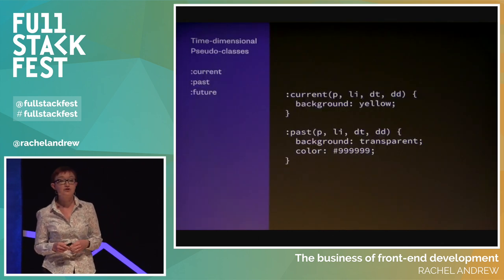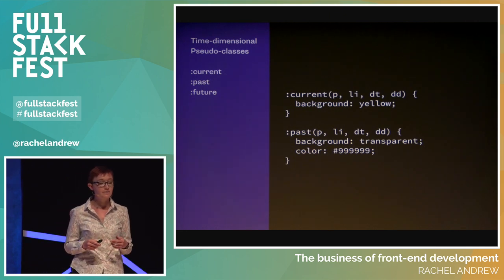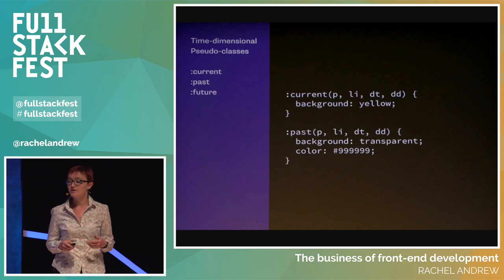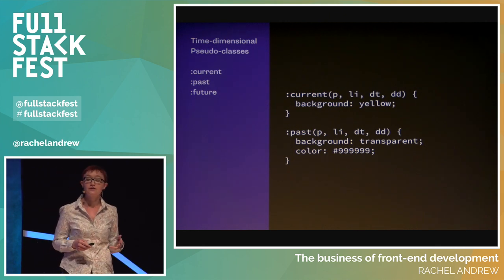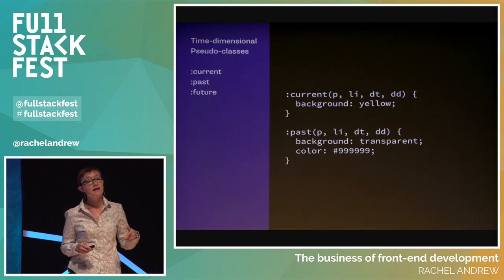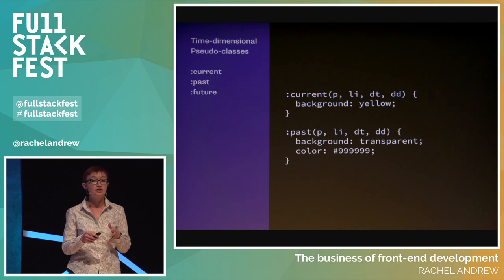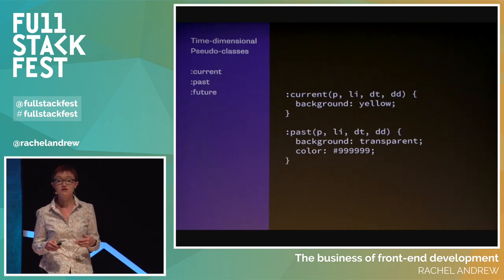And the level 4 spec, which is still in development and things change all the time. I was listening in on discussions last week about it. But we've got things like time dimensional pseudo classes, which unfortunately don't involve any time travel. But those WebVTT caption tracks, you could style those based on timing. So you could fade a caption in and out, for example. And it'll highlight the line that's being read in a document to the user. There's loads of really cool stuff that you can do there.